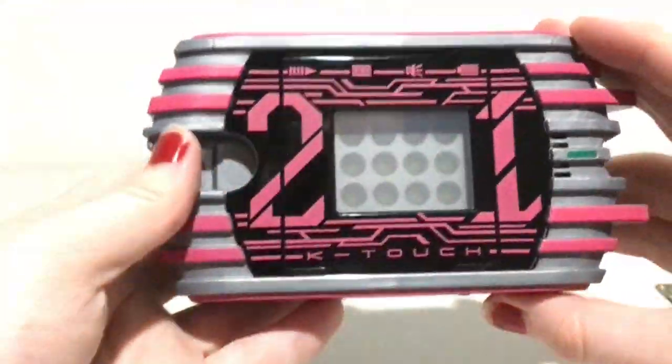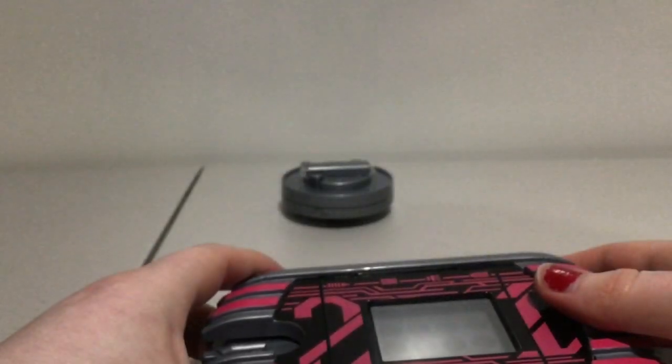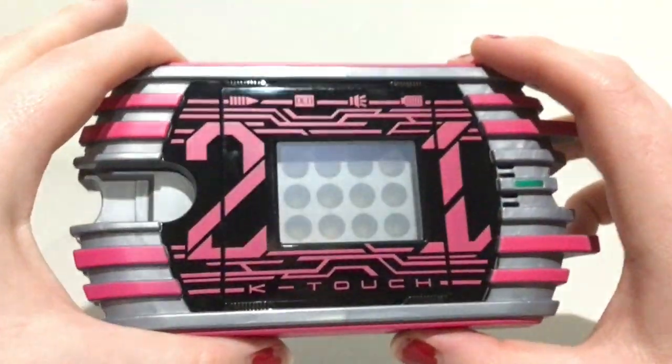So, activating the K-Touch, switch, batteries. What was it? No, I can't remember. AA, AAAs, I always forget which one's which. I only know them by size. I just go, little ones. That's not even a joke.